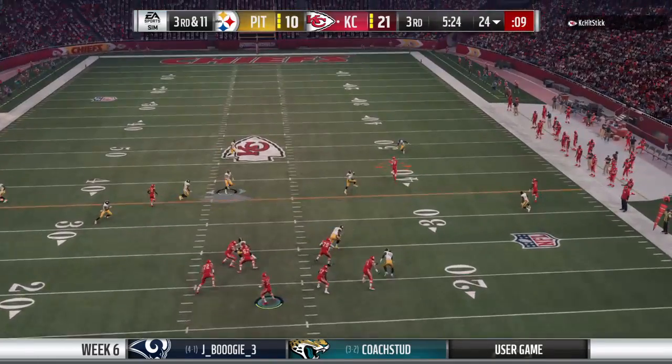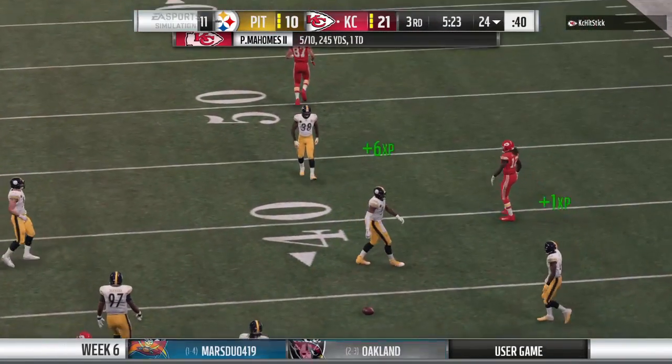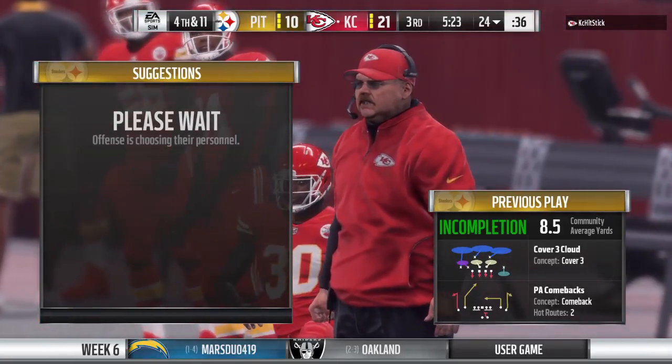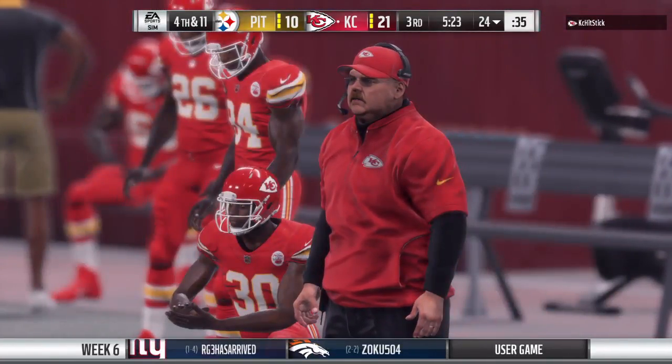To throw, it's Mahomes. Oh, incomplete. Nearly the pick they needed. They would have loved one there, but at least it does get them to 4th down.